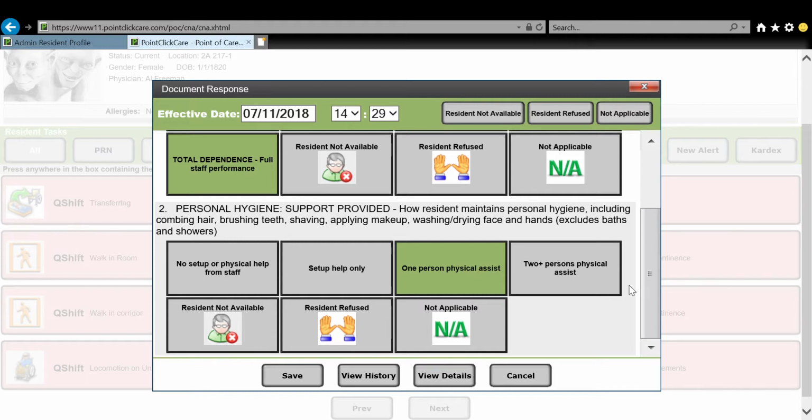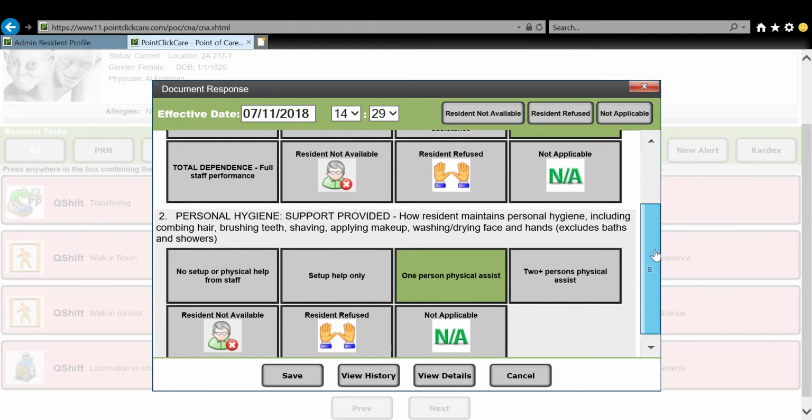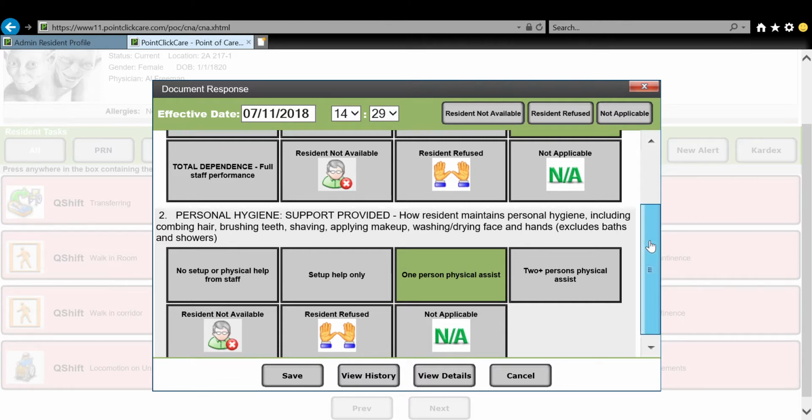The next level of assistance is extensive, which means that you're providing any weight-bearing assistance at all. If it's someone with limited shoulder mobility and they're not able to reach their arm up high enough to brush their hair, so they might have brushed their teeth on their own, but you're physically lifting the brush and brushing their hair, that's going to be extensive assistance. You're having to weight bear for them. And that's typically going to be a one-person assist.